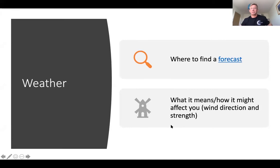So the weather forecast, we can get a forecast from lots of different places. You can get it online, on mobile phones, or in the newspaper. But when you get down to the beach as well, the lifeguards will put some basic information about the weather on as well. So they'll tell you the wind direction, strength, and various information. There's a huge number of different online resources you can use to check the forecast.